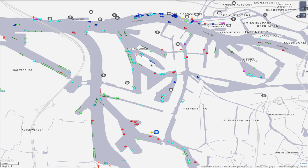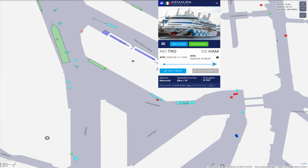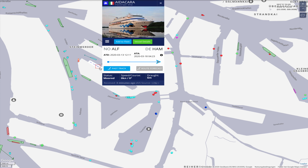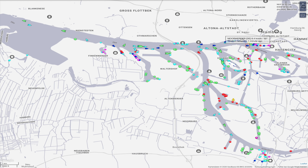Let's go to Hamburg. There we have the container terminals, we have the freight harbors, and there we see 2 AIDA ships in the same port, which is very rare. We see AIDA Aura and AIDA Cara here in ports which are usually for freight shipping and containers. So yeah, they're lying here and do not have any passengers. They don't know where to go to.